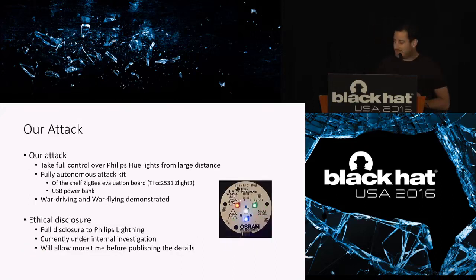However, in our attack, we were able to take full control of pre-installed Philips Hue lights from very large distances. We actually built a fully autonomous attack kit using only an off-the-shelf evaluation board and the same chip that was used in the older Philips Hue models. To demonstrate that, we tried to do some little war driving and some war flying, and we will see it soon.